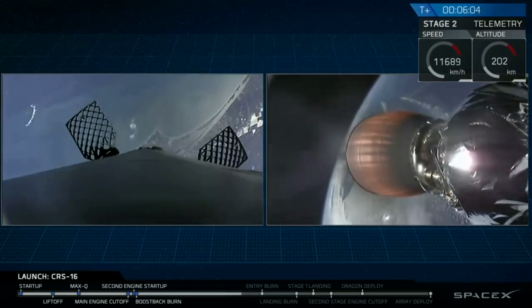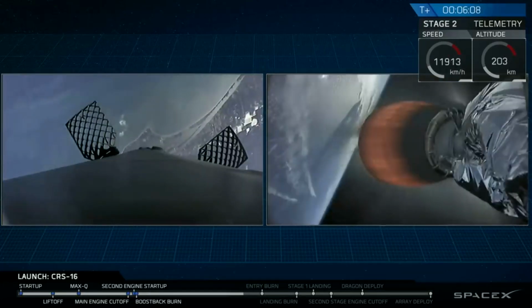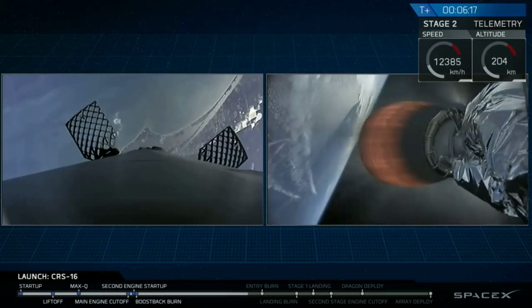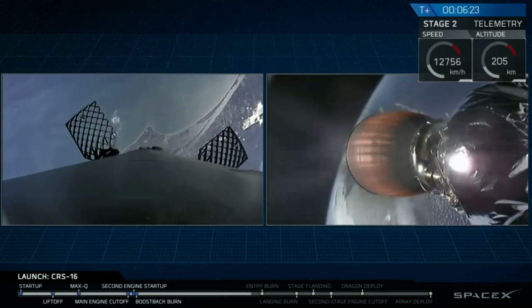In addition to those re-entry burns, you actually saw what looked like frozen condensation floating off the side of the first stage. In addition to those burns, the first stage also uses those titanium grid fins to control itself and cold gas thrusters, which are those bursts of air you can see periodically issuing from that first stage. Let's watch the re-entry burn happen in about 5 seconds.